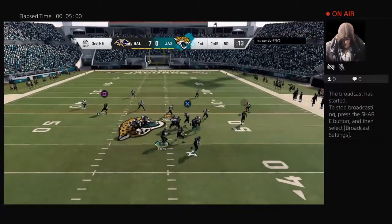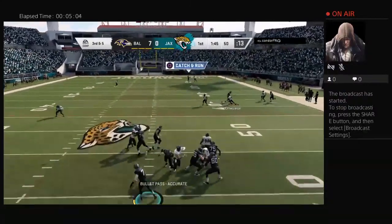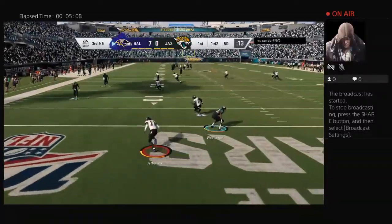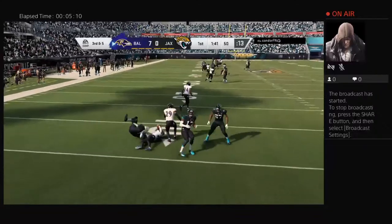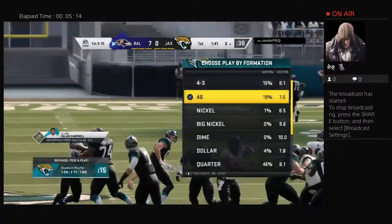From the midfield stripe, they'll look to throw. He wants it all for the end zone. And it'll be intercepted. Picked off by Tony Jefferson. And a short return to the 6-yard line.